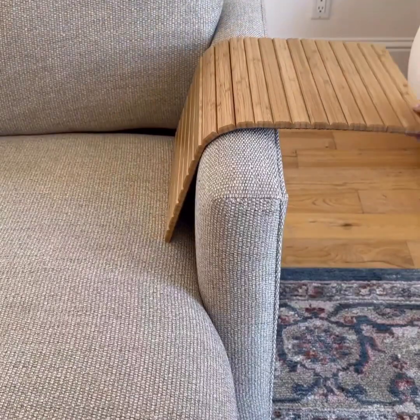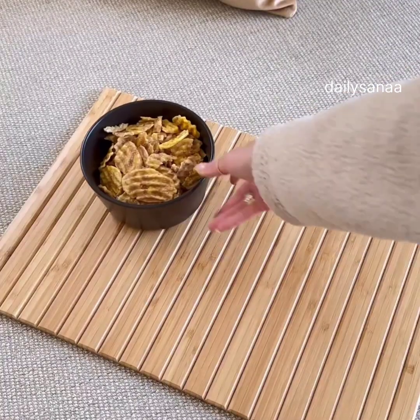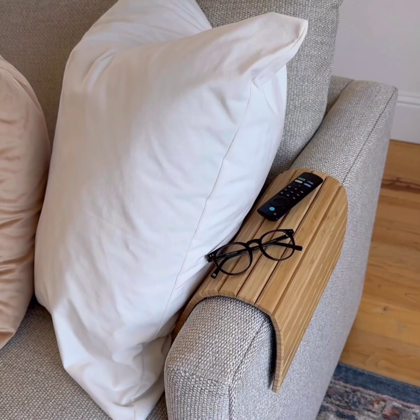Food tray sits over sofa arms to securely hold drinks and snacks, or make this a large tray that just rests nearby you on the sofa to hold a lot more items. Keep organized by placing items that easily get lost on this couch tray.